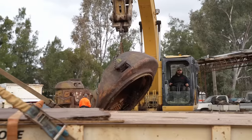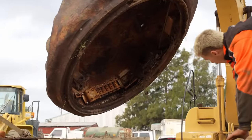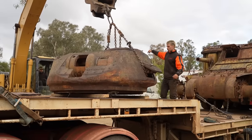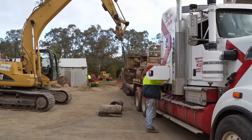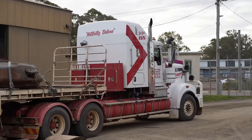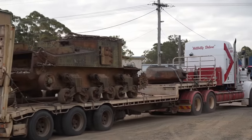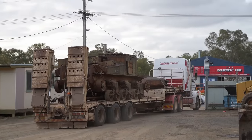Sit that on there, all right? Yeah. That's tank number two, with the turret and the 17-pounder barrels. One more tank now, and the rest of the gear.